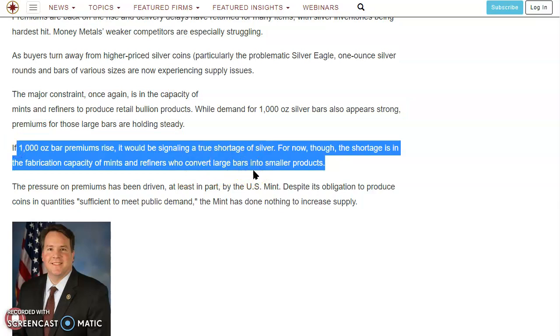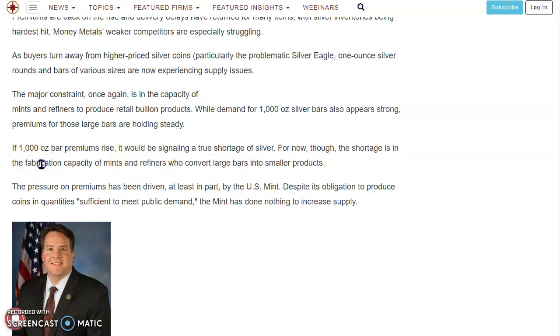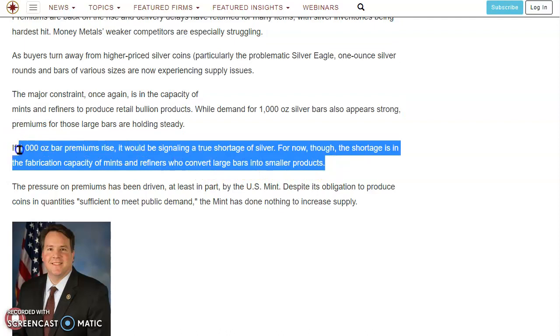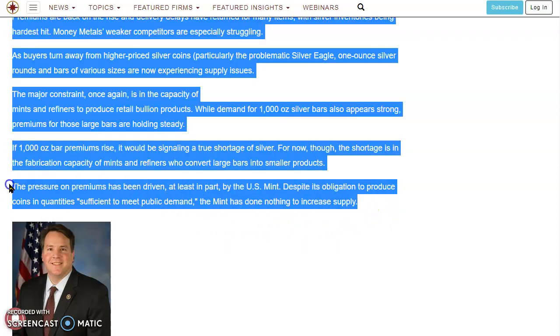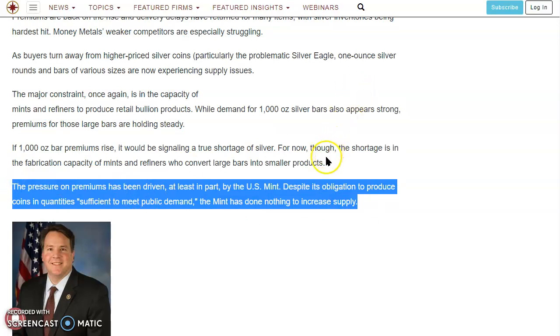So it is in the fabrication capacity, right? Making it, and the capacity of mints and refiners who convert large bars into smaller products. Now, is that really the case? I'm not sure. Now, the pressure on premiums has been driven, at least in part, by the U.S. Mint. I don't know about that. Despite its obligation to produce coins in quantities and quality sufficient to meet public demand, the Mint has done nothing to increase supply. That might be true, considering the fact that we may or may not be seeing any increase in the production of bullion from the West Point Mint. That could be true right there.